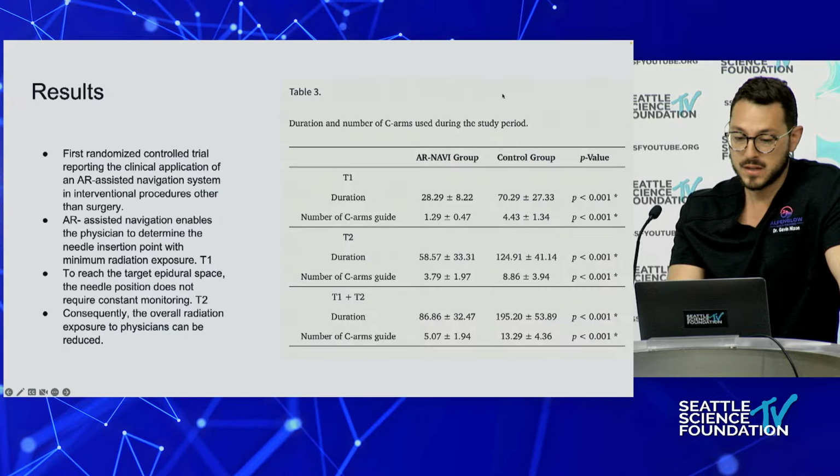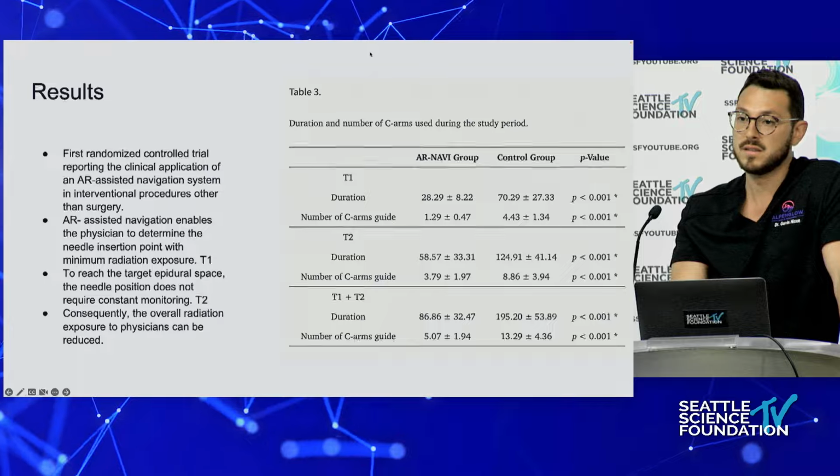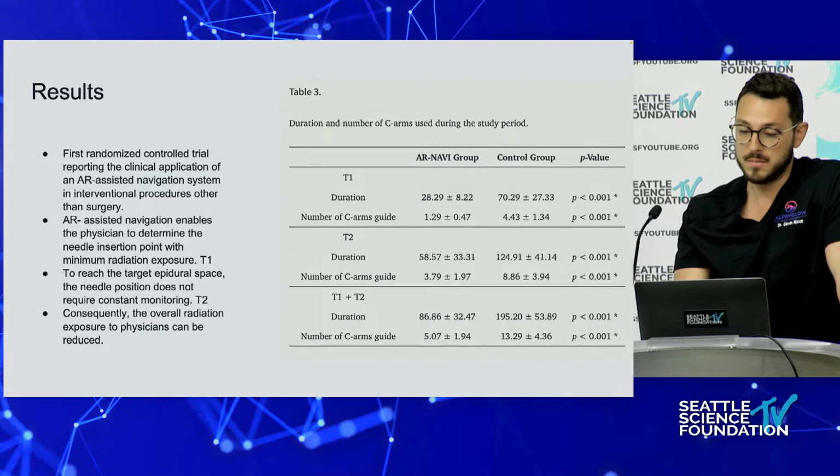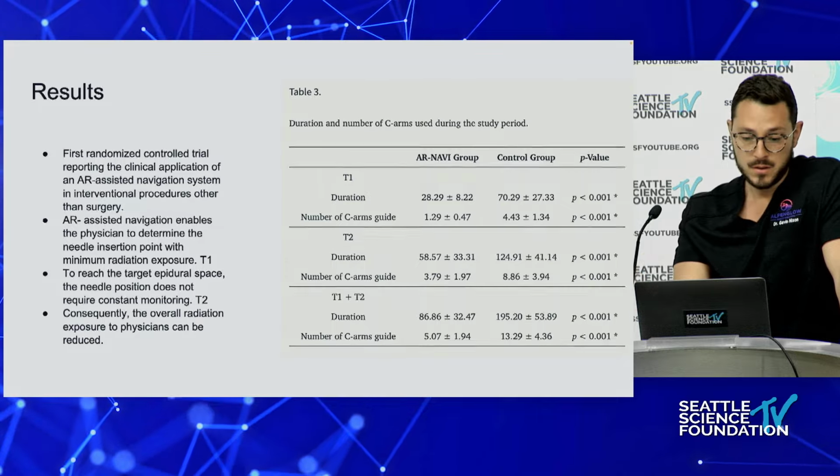This is an interesting one because if you can really just have the whole procedure planned before you do it, it minimizes the need to constantly be taking pictures. If you have very complicated anatomy, then you already kind of know where you're supposed to go.